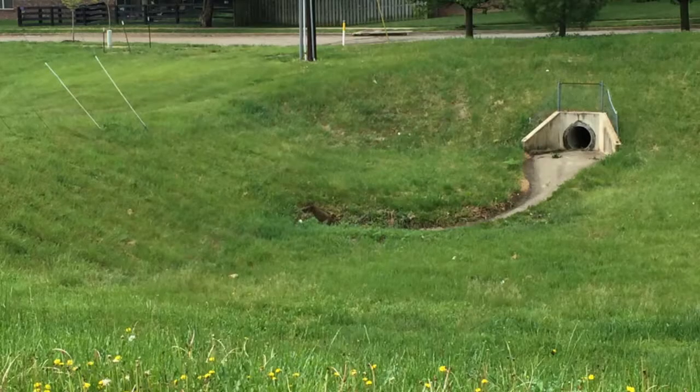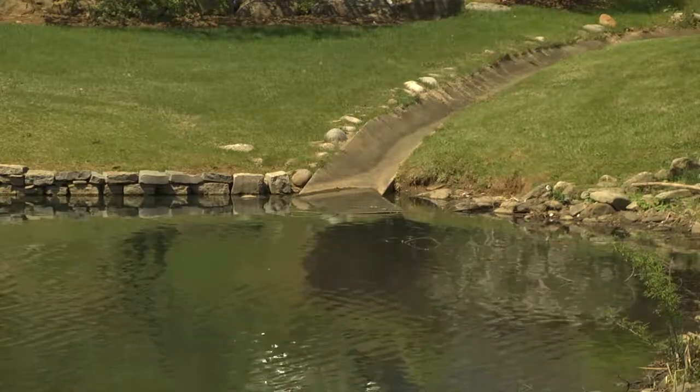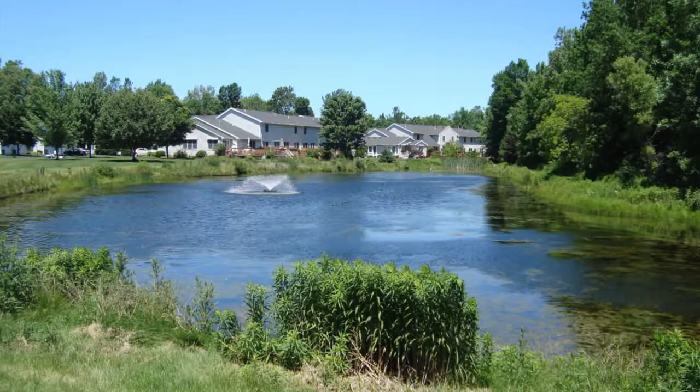I'm out here today with Jennifer Carey, who is Lexington's Stormwater Permit Coordinator. Hello, Jennifer. Hi, Jennifer. Can you tell us a little bit about the ponds and basins? Sure. The ponds and basins that you see scattered throughout Lexington provide flood control, and they also settle out pollutants.